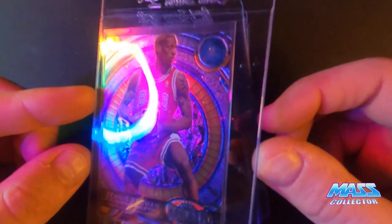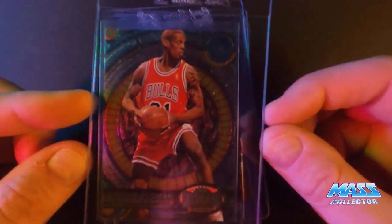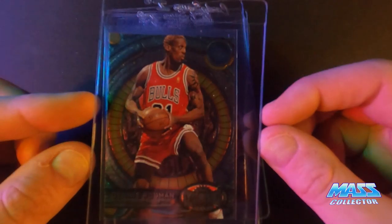Dennis Rodman medal. Love this card. Lots of them. I've had so many videos with this card in it.